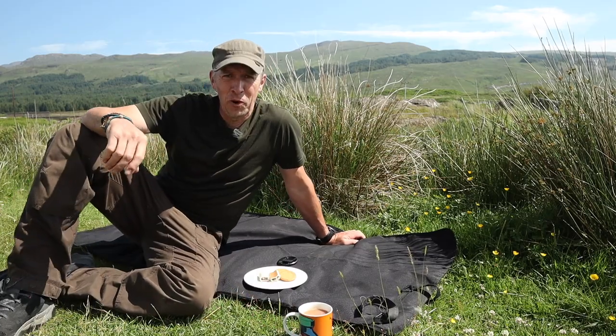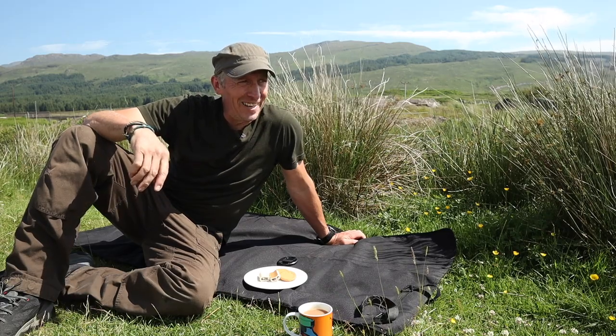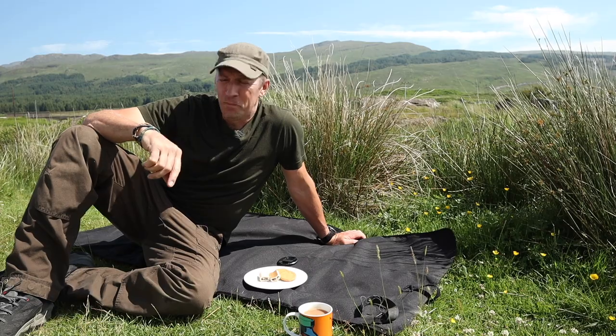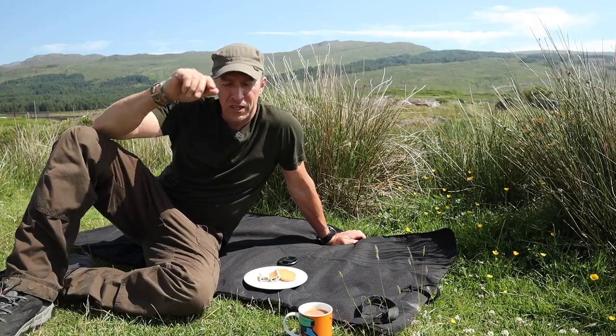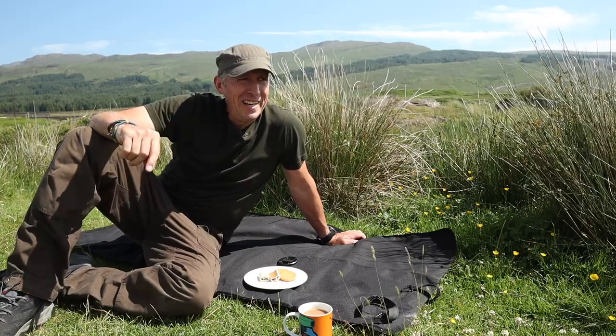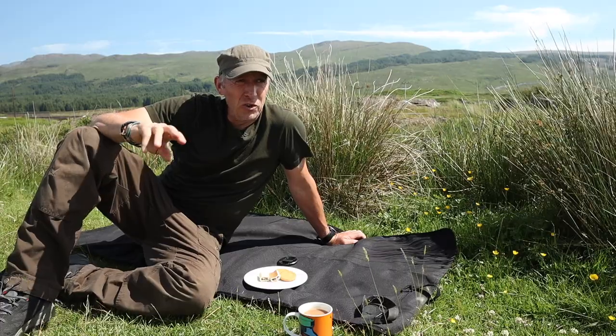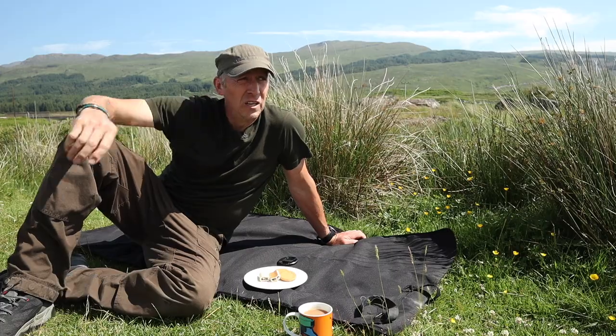Welcome back, another film. Right, we're on Mull. We've made it onto Mull, and tonight's film, we are going looking for short-eared owls and hen harriers. Now, big shout out to Richard Burchett for giving me this location. I contacted Richard. I know he's been up here recently, and he was good enough to give me this location.